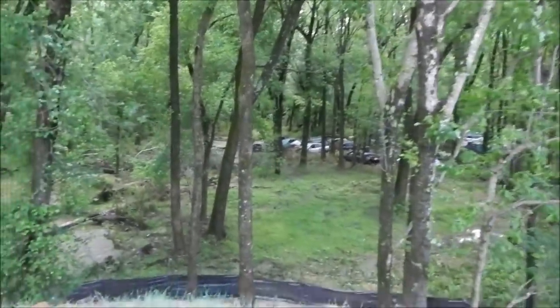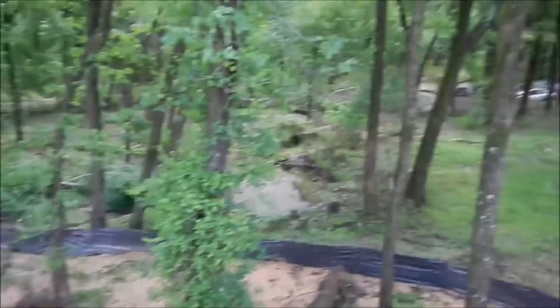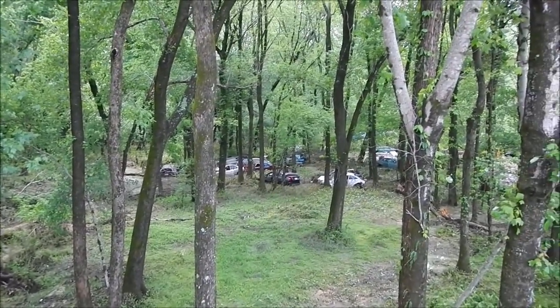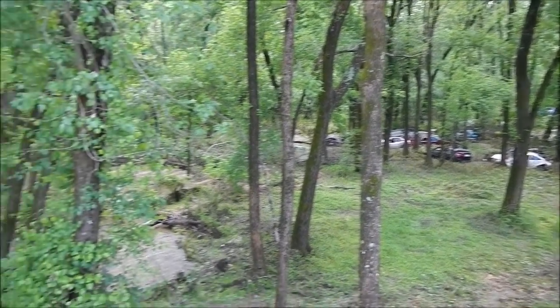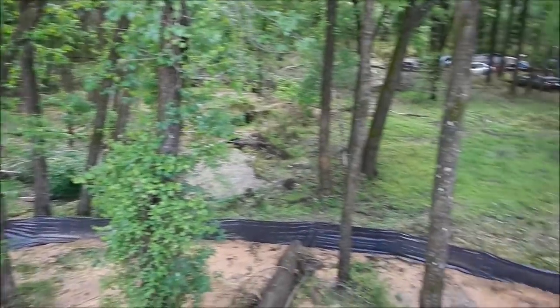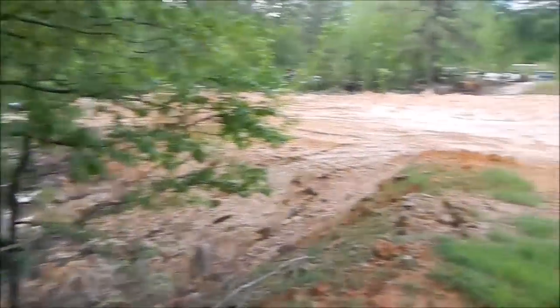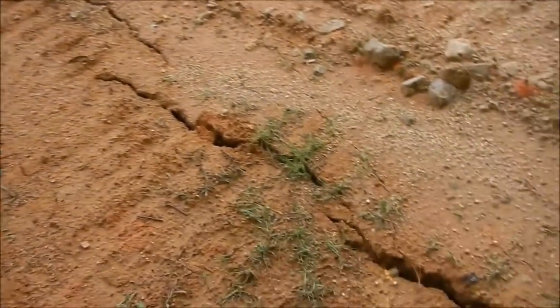Not too bad. Oh, that was definitely underwater. I believe those cars were underwater too. You can look through the woods over there and see where all that was underwater. Darn. A lot of rain. Look how this settled and cracked.